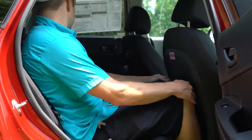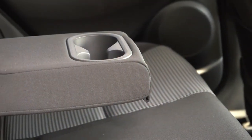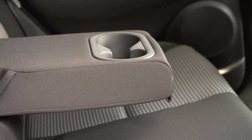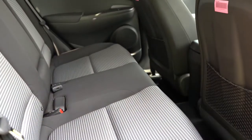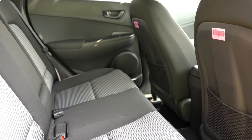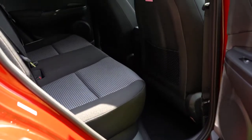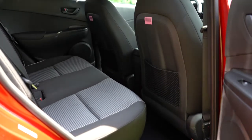Those rear passengers are actually also going to find a rear center armrest with cup holders. However, maybe a constructive criticism of the Kona, there is no rear ventilation. However, on the other hand, some will say the Kona is a crossover. It is small enough that you don't actually need it. So one would think the ventilation up front would easily travel to the back, so those rear passengers would be just as comfortable.